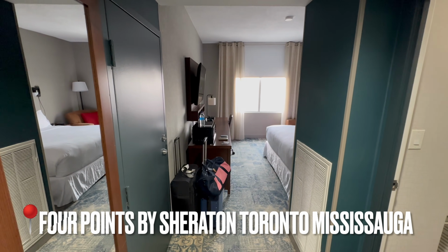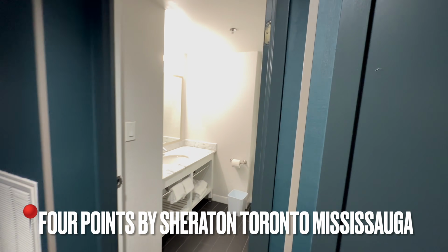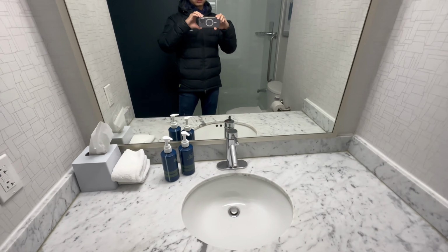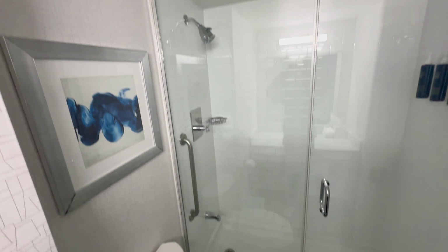If you're taking the free shuttle from the airport, you'll have to be so careful and not get on the wrong 4 Points shuttle. There are 2 near the airport, and one is on the complete other side of the airport. Uber or Lyft would cost easily over $20. So I got the cheapest room at this hotel.